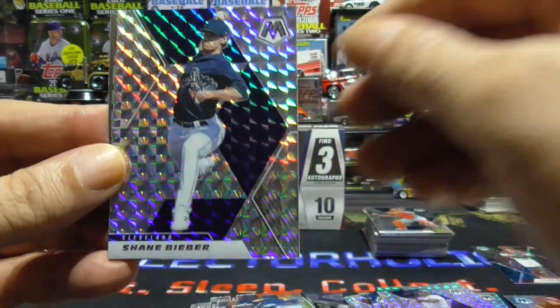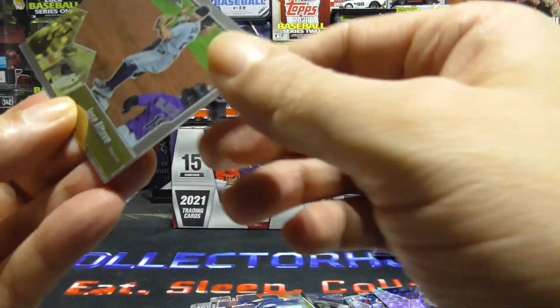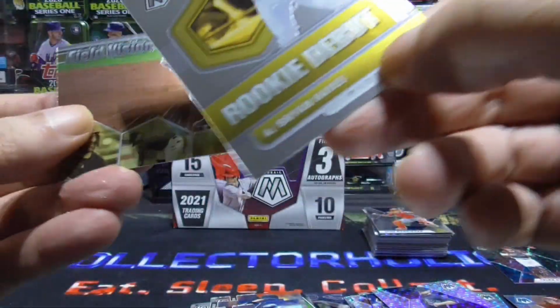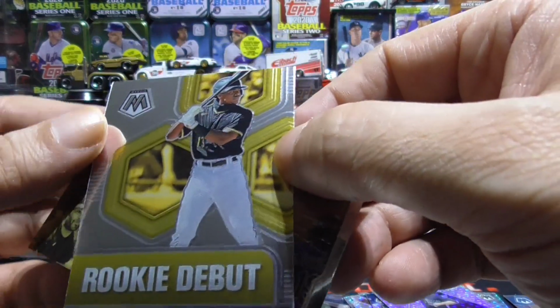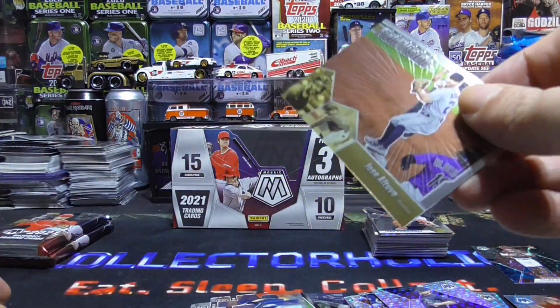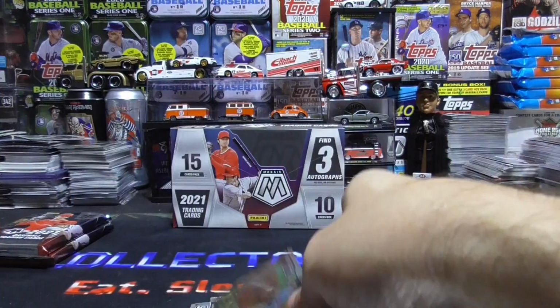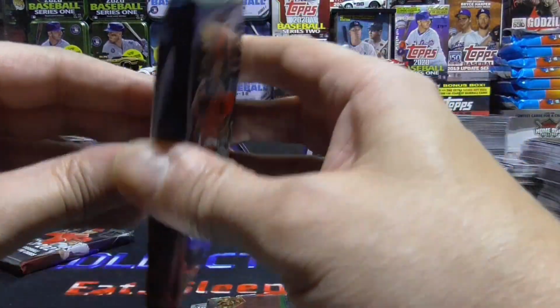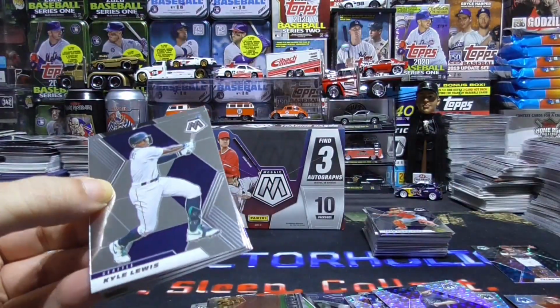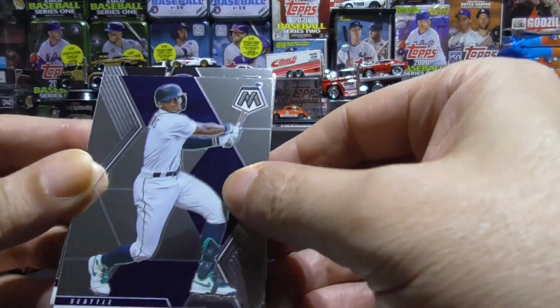Okay, Shane Bieber, Mosaic. Nice field vision, Jose Altuve. And a nice Ke'Bryan Hayes rookie debut. Sweet one there. All right, two packs left. Can the third auto be some fire? Nice Kyle Lewis.